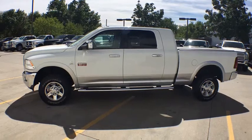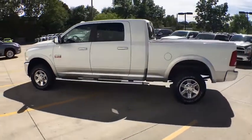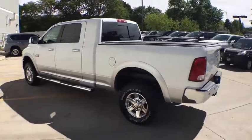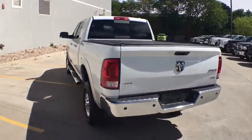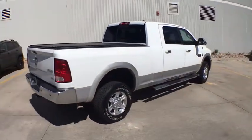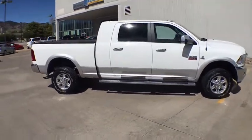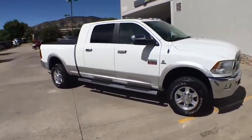The 2012 Ram 3500. Dodge Ram 3500 is a solid option for truck buyers in need of hauling capacity and serious towing. With names like Hemi and Cummins under the hood, there's plenty of muscle to back it up. This vehicle has less than 110,000 miles. Here are some of this vehicle's great options.